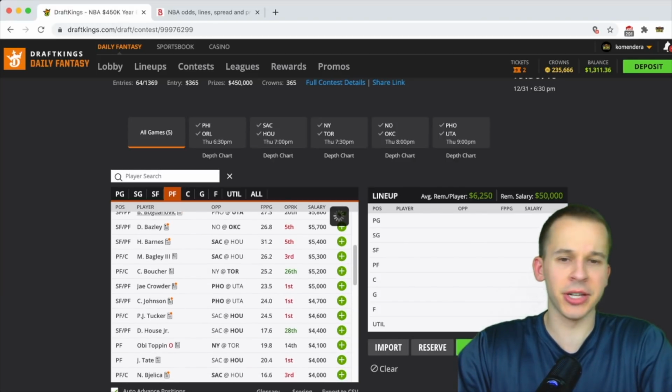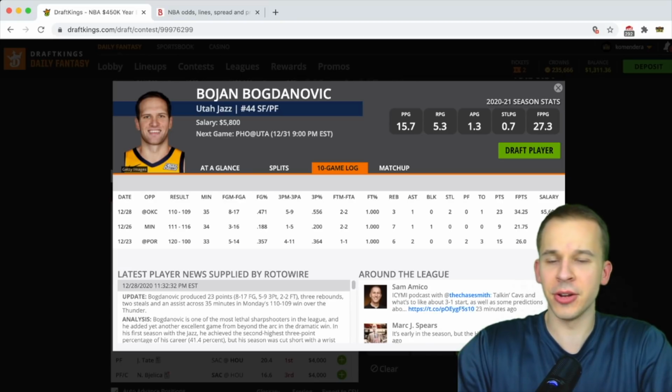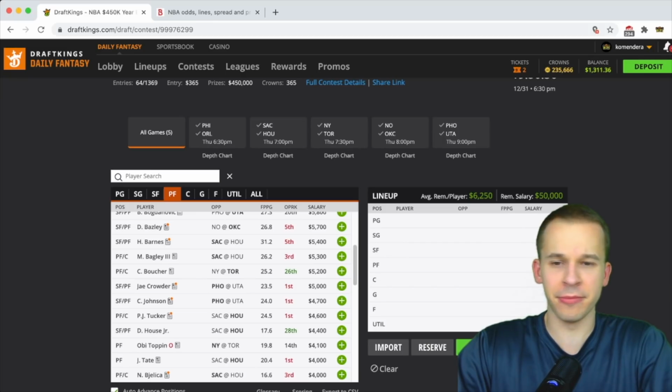Bojan Bogdanovic, you know what you're getting into. Scoring dependent, will play the minutes. I think he's an okay option. Again, good matchup. Should play about 33 to 35 minutes.